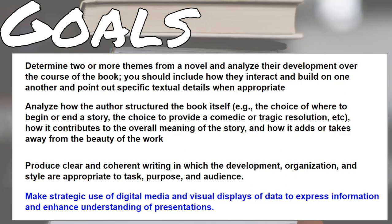Now the 4th wild card goal is you are going to make strategic use of digital media. In other words, you're going to be posting things online. Now, it doesn't have to be public for everybody. It could just be ending up with myself or Mr. Dowdy. But essentially, you're going to be creating stuff and putting it out there for some people to see, even if those some people are just myself and Mr. Dowdy. And all of that is going to relate to the 3 goals that you did before.